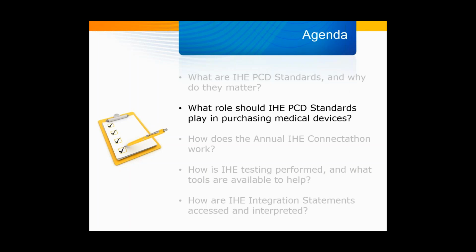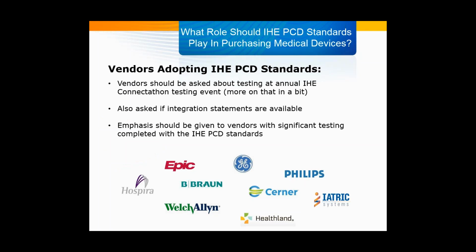So we've discussed what the IHE PCD standards are, but what role should they play in the patient care device purchasing process? At the procurement level, it is important to focus on IHE tested products. Products tested against IHE standards give you a level of confidence that, at a minimum, the products can sufficiently address the high-profile use cases that make up the profile in question.